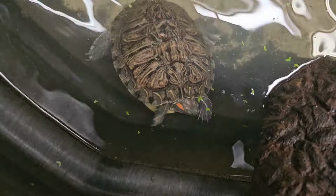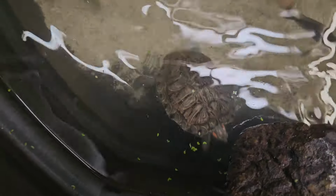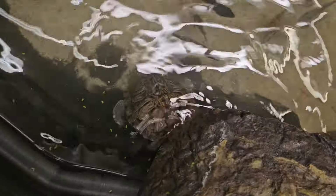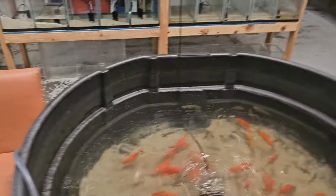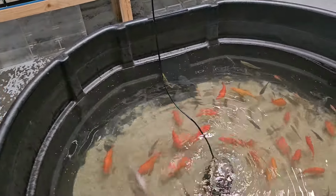Here's the other one. And I was told that they are a pair. And this one, just going off of the size, I'm pretty sure this is the female and the other one's the male, mostly because he was aggressive too.